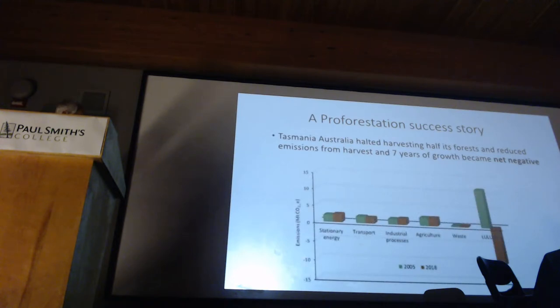Okay. So here are the data. The red is 2018, the green is the 2005 levels that you're measuring against. And all of the sectors are about the same throughout that period. But in 2005, the land use change and forestry sector was emitting 10 million tons of CO2 per year. And by 2018, it was removing 12 million tons of CO2 per year. And it's a dramatic change. This is the only change of this scale that has actually been documented, but it demonstrates that this makes a difference. So this extra removal was enough to offset all the other emissions.